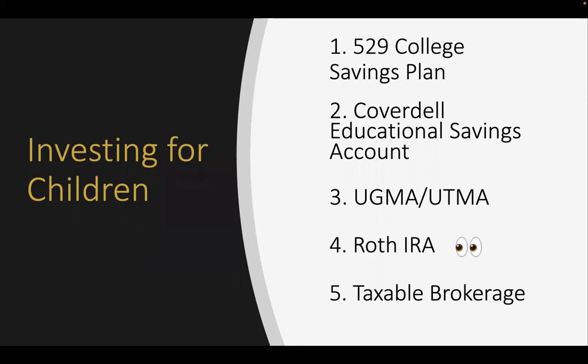First things first are the 5 different typical vehicles. There's other strategic ways like rental properties and things of that nature, but typically when people are talking about investing for kids, this is kind of what it comes down to. You have a 529 college savings plan, a Coverdell educational savings account, an UGMA or UPMA, a Roth IRA potentially, and then also a taxable brokerage.